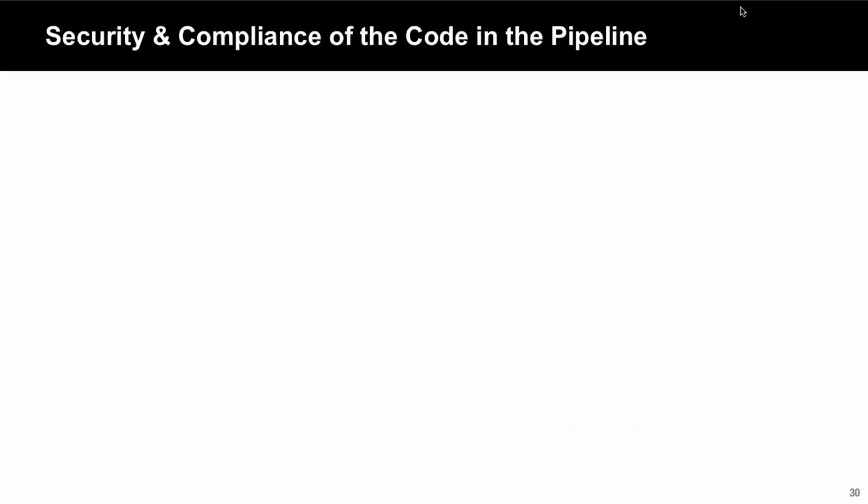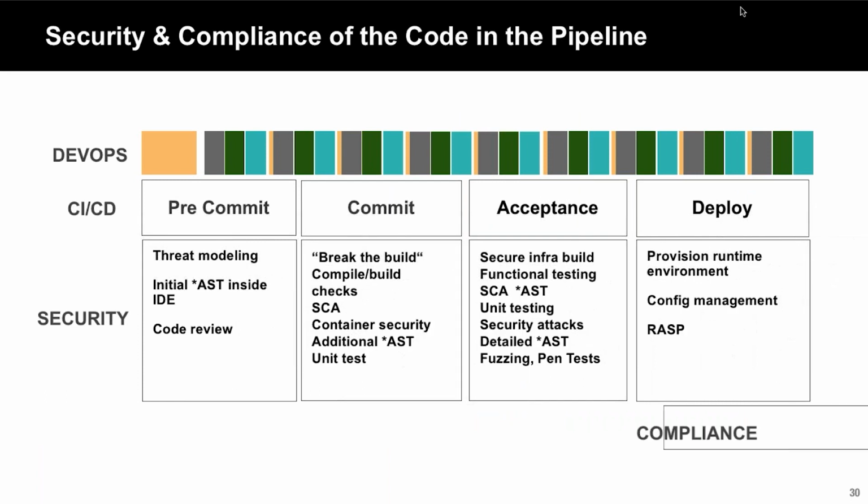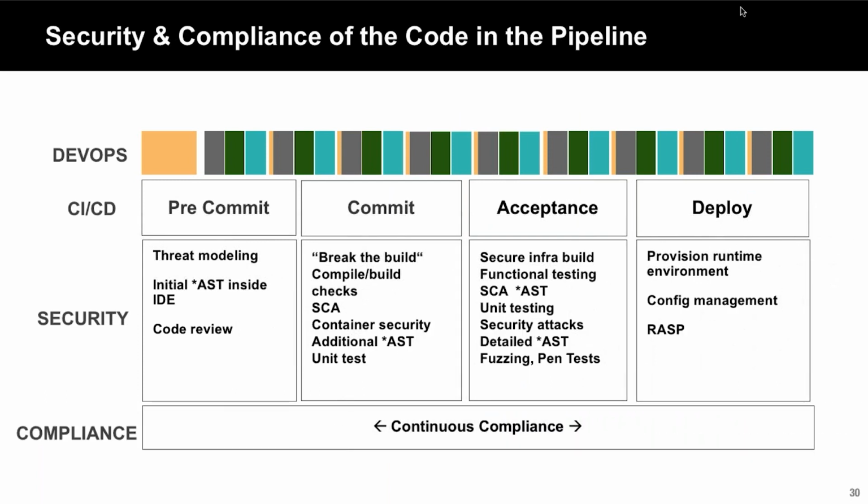If we take a look at the next slide, building on the last slide, let's look at some of the phases you might find when it comes to code integration and code deployment in a pipeline, and where you might have security checks throughout that pipeline. First, you're going to have that pre-commit phase where the code is being written and not really part of your code repository yet, but there are some opportunities to understand that.